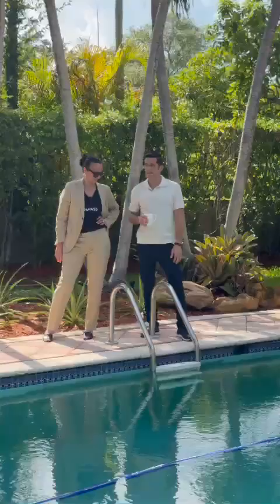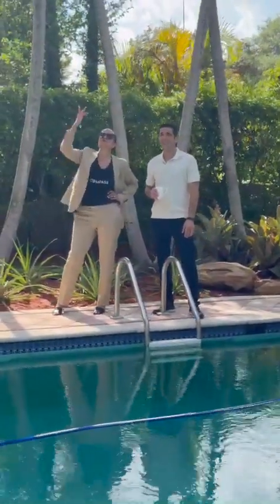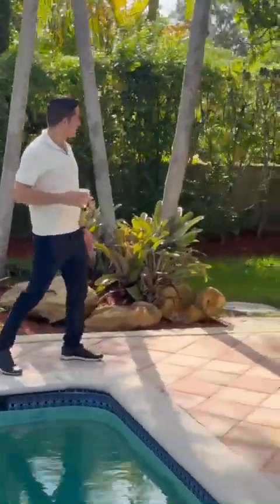That's awesome. I mean, this is an entertainer's house in a lot of ways, right? This is like a little hotel, you know? And with the beautiful Miami weather, it's just so perfect. Especially with the summer vibes, right? Yes.